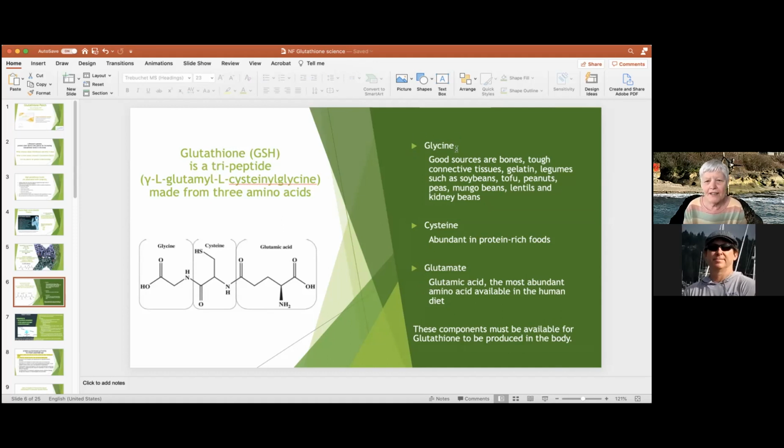Glycine may be more difficult to get depending on your diet. So it's a good source of bones, and not a lot of people go around chewing on bones anymore. Although when I was a kid, that was considered a very important thing to do. It's in connective tissues, gelatin, and legumes, such as soybeans, tofu. And so you can see that some diets, as in the Chinese and the Indians, etc., will get a lot of glycine, but the general American diet may be low on it unless you're paying attention.